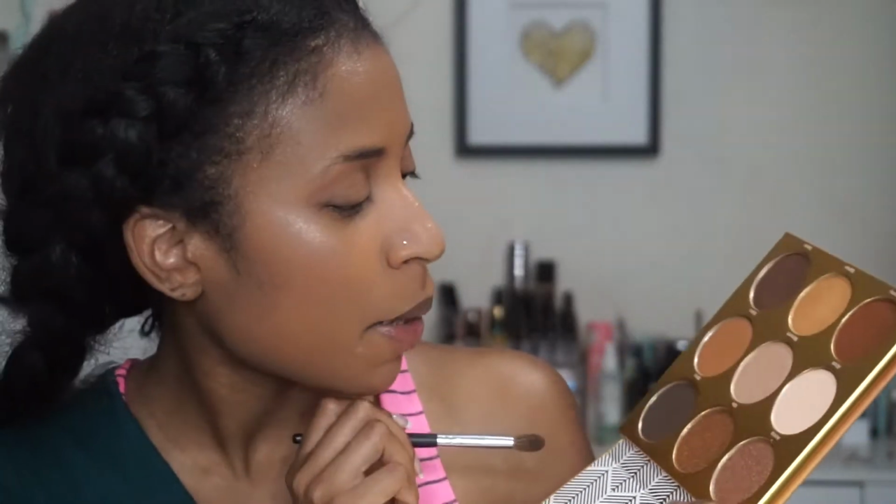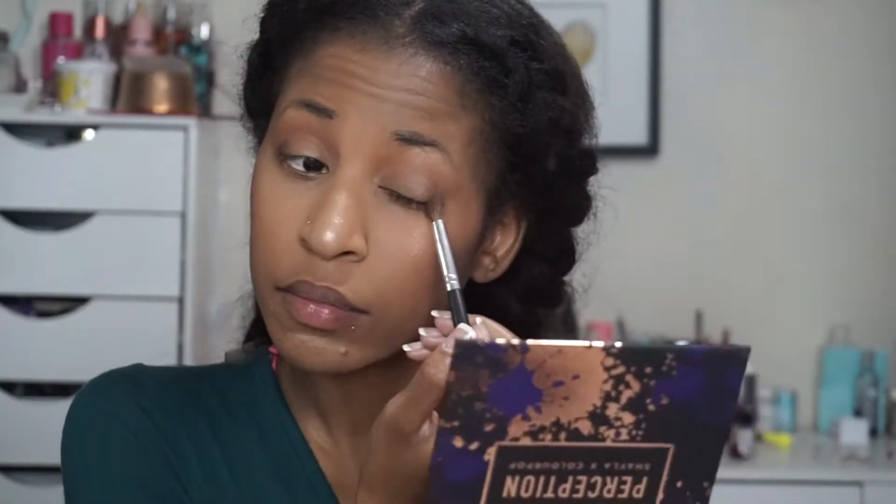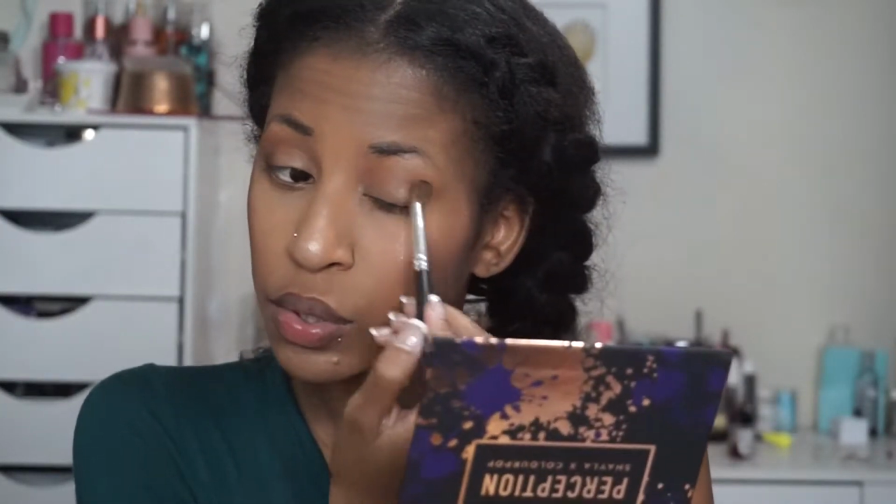Alright, so I'm going in with the dark brown color, and I was mixing the two from both palettes. Played out in the Shayla palette, and then I think this is Mino in this Juvia's palette. And I'm just applying those to the outer corner. And I don't know if I want to do a smoky eye and put this on both the inner and outer corner, or if I want to just leave the inner corner loose by itself. I don't know, you guys. I will say these browns are incredibly pigmented. Super pigmented.